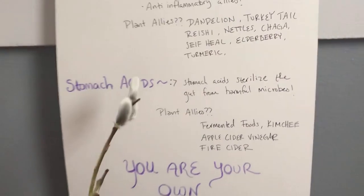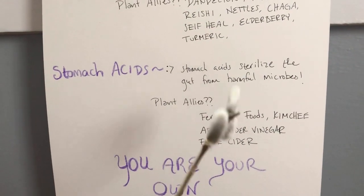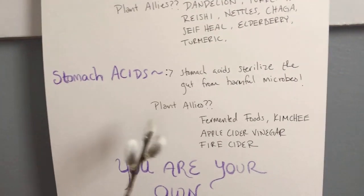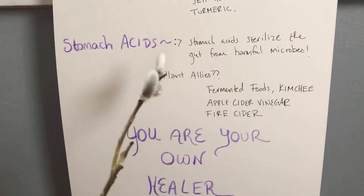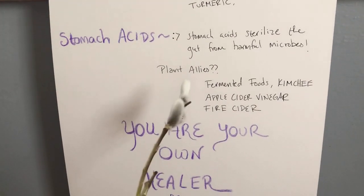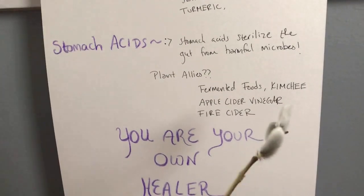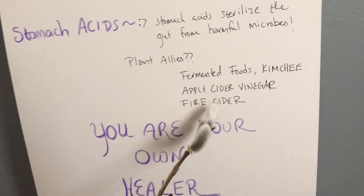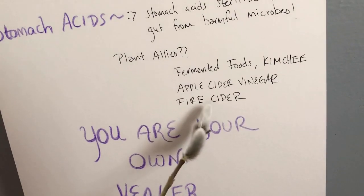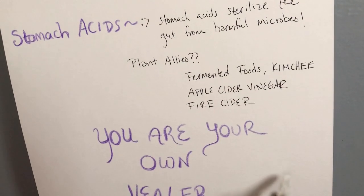Stomach acids is the last and final part. We need stomach acids to sterilize the gut from harmful microbes that we usually get through food. So some plant allies to bring on those stomach acids are fermented foods like kimchi and sauerkraut and all that yummy stuff. And then apple cider vinegar is a really good one too. It gets the stomach acids moving.